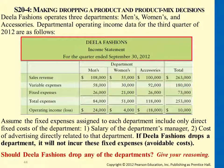Okay, so if this fixed cost is not completely avoidable, for example, if all of them are unavoidable, you're just assigning these fixed costs to this department, you may decide to mix the products a little bit differently. For example, emphasize more on men's and women's, or try to make more marketing strategies on the accessories department, because you still have a positive contribution margin, right? And the fixed cost, whether or not keeping or dropping the department, is always there.